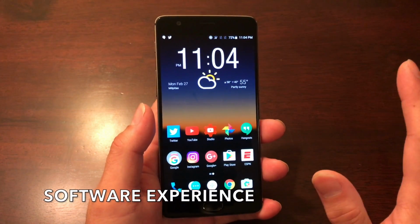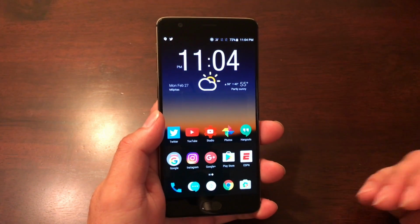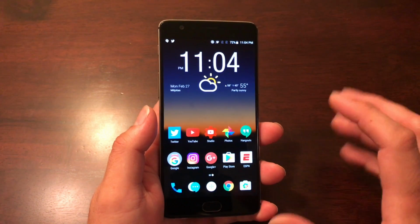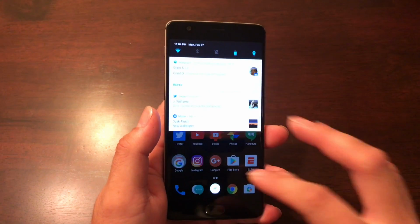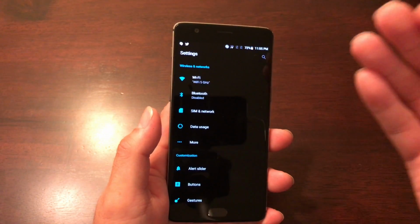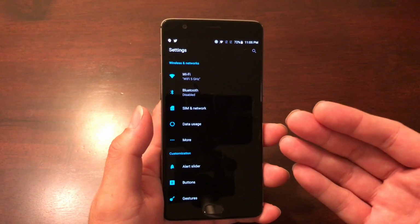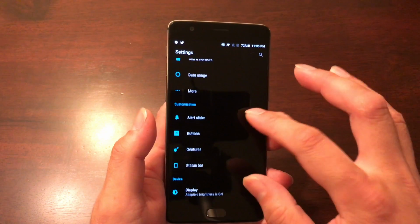Moving on to the software experience. This is where the OnePlus 3T shines for all you stock Android lovers. I like stock Android. I don't like heavy skins on top of Android. So the OnePlus 3T, just like the OnePlus 3, is very good about that. If you look here at the pull downs, very stock Android. Settings will be very stock Android as well. OnePlus has done a very good job of adding a few extra features on top of Android without really changing it around too much. Some fairly useful ones that a lot of people tend to like.